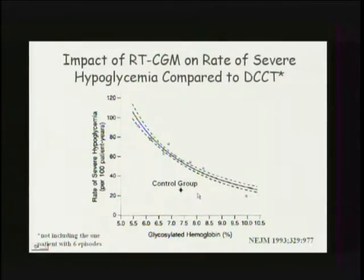Now, I've got to tell you, we sort of know this. We know we don't see as much hypoglycemia now as we did in the late 80s and early 90s, but to my knowledge, this is the first time that we've been able to quantify this and compare it to the DCCT.